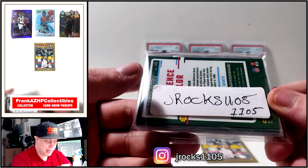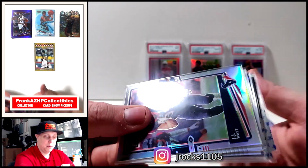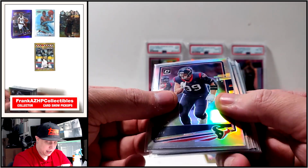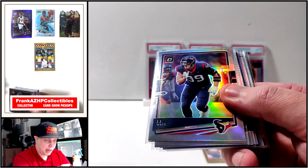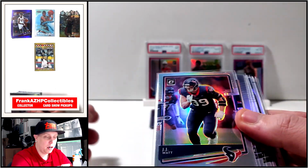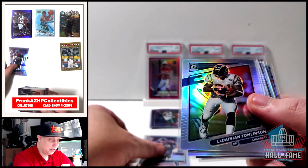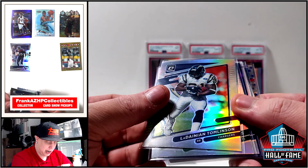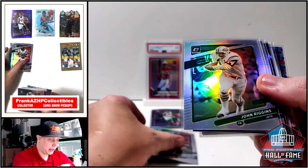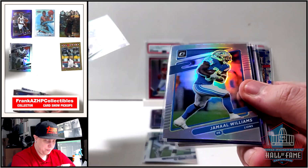1105. So he had a bargain box, and I went through that, and I just picked up some random Optic color. Mostly, I think they're all regular holos, but J.J. Watt. Do I have a football section? I do now. So J.J. Watt, LT, the newer LT with Anian Tomlinson, holo. John Riggins, Hall of Fame running back, holo.